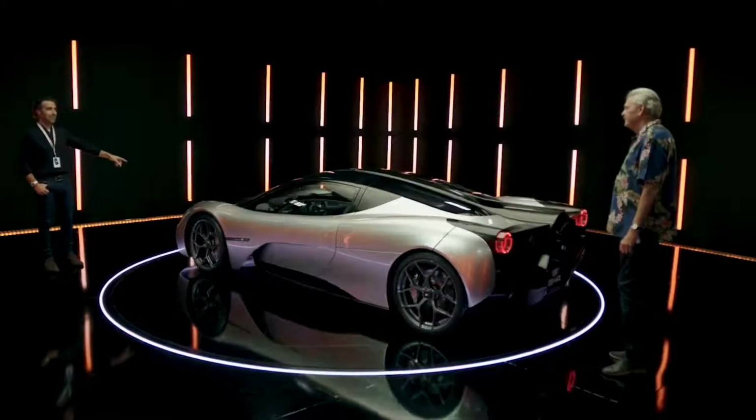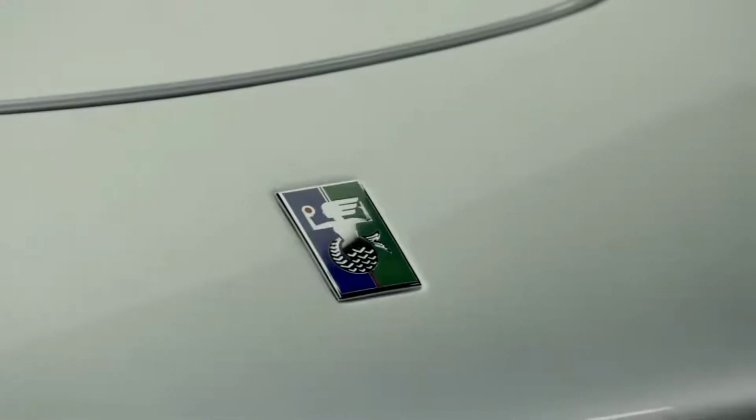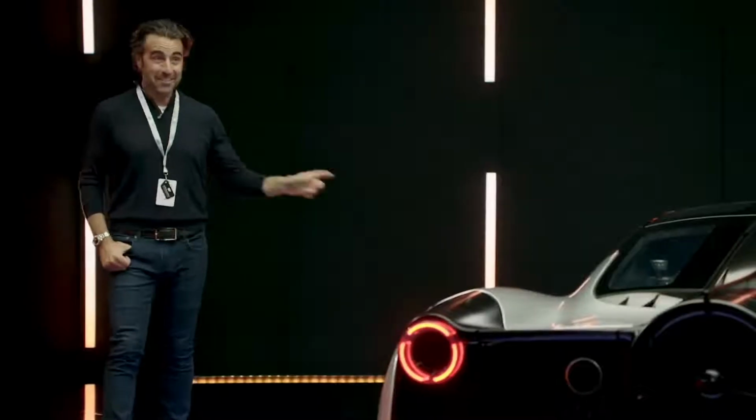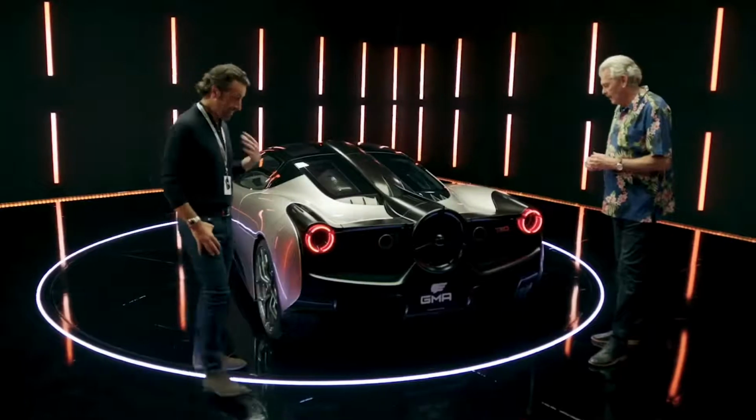I love the badge on the front. Yeah, that's 1,200 years old, that mermaid. Goes back to the old Murray family. And is it the colours of the Murray tartan? Yep, those are the 3 colours in the tartan. Lovely. I definitely appreciate that.